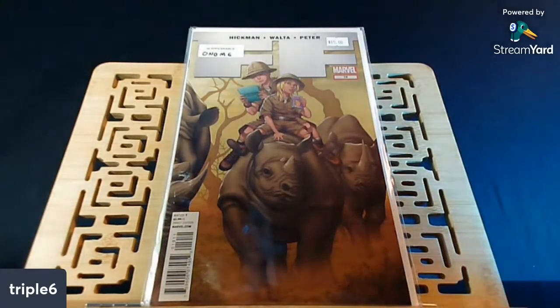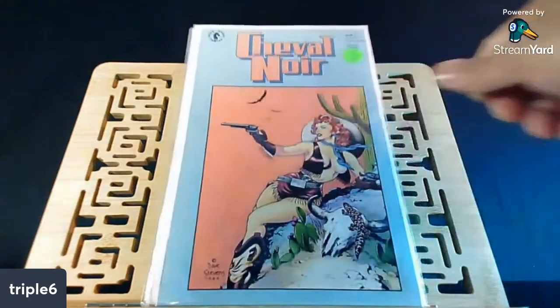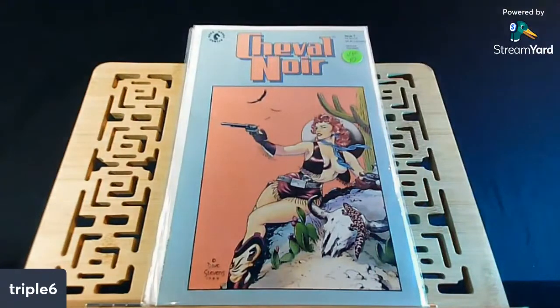Oh, check this out. This is my first one that I found in the wild. This is Cheval Noir number 7. Just some Dave Stevens goodness. This is probably where Adam Hughes got a lot of his inspiration from.